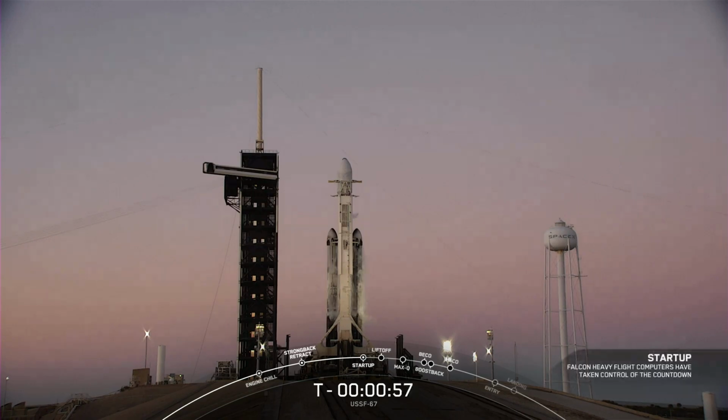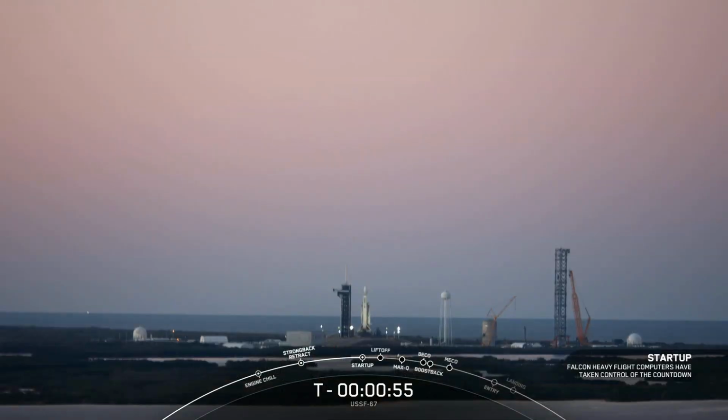Falcon Heavy is in startup. And great news, Falcon Heavy now in startup. We're now just waiting for the final call from the launch director.